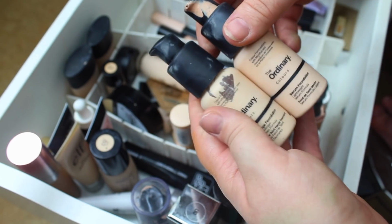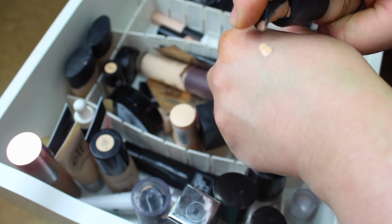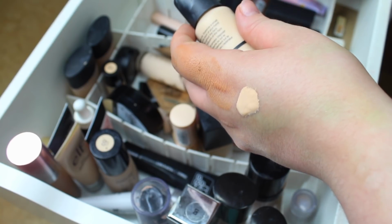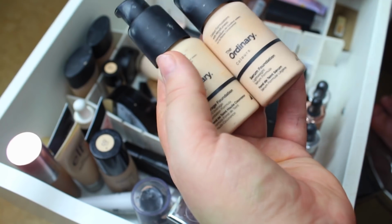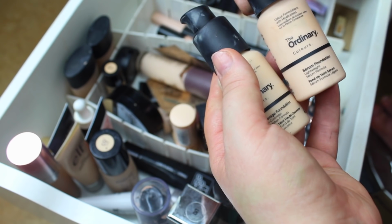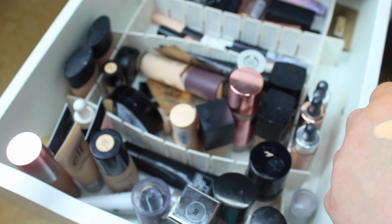The Serum Foundation is absolutely beautiful. It has a light coverage. It's super duper liquidy, if I can show you. Do you see that? So it's super duper liquidy. It doesn't wear well in rain, but it works. I do like it. This is probably my next favorite find this year out of foundations.